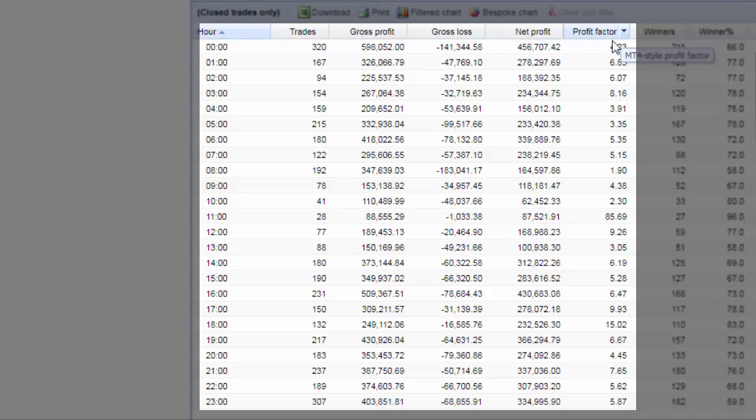Also, if you look at the profit factor column, you can see that certain hours were better than other hours. So this is a robust EA. In fact, it will make profits. The settings, however, allow you to decide how fast you want to make the profit. So you can make your million in a month, in a week, in a day, in a couple of hours, as you've seen. So it basically determines how fast you want to make your million.